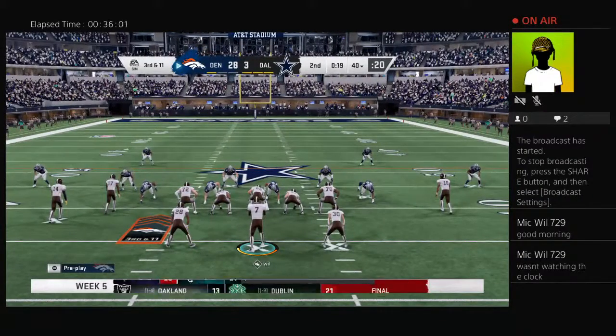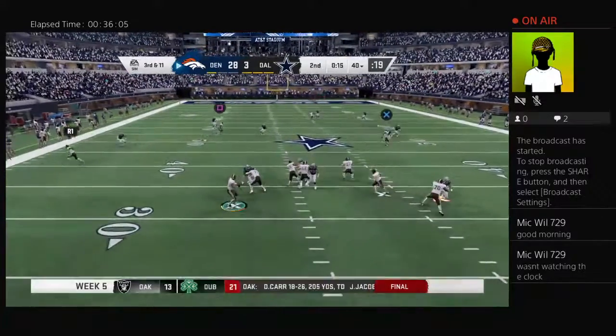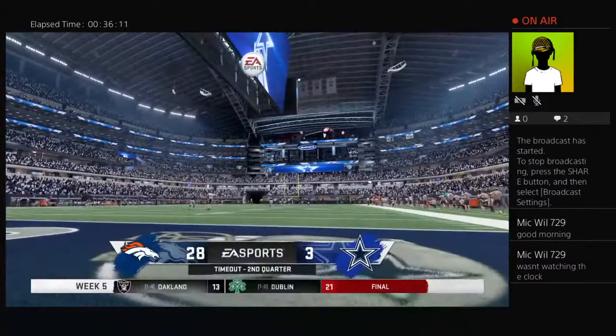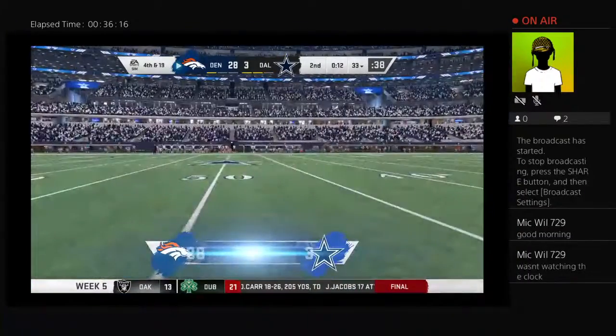We got this. We got this. They'll set up a throw. And the Cowboys' pressure gets there this time for the sack. Now the Cowboys are going to burn the first of their timeouts as they stop the clock.